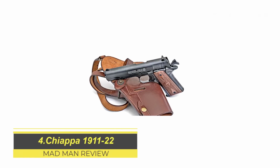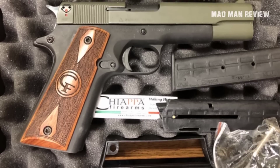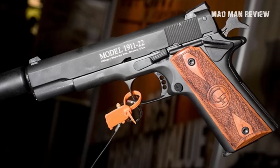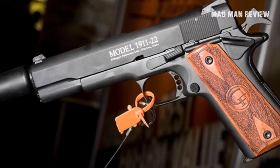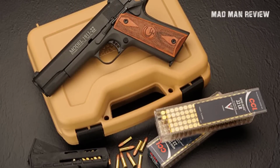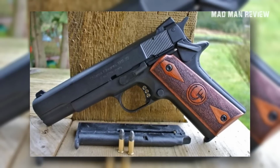Chiappa 1911-22. Weighing in at 2.1 pounds or around 33.6 ounces, the Chiappa is about 10 ounces lighter than the model it's attempting to replicate, the 1911 government model. This handgun boasts an all-steel frame and slide, a recoil spring just light enough to leverage the .22 long rifle's light recoil, and a fixed barrel, which is another departure from the original 1911 government model's design. With a finish that resembles the Parkerization used on the original 1911 government models from the Second World War, the Chiappa 1911-22 almost looks the part.